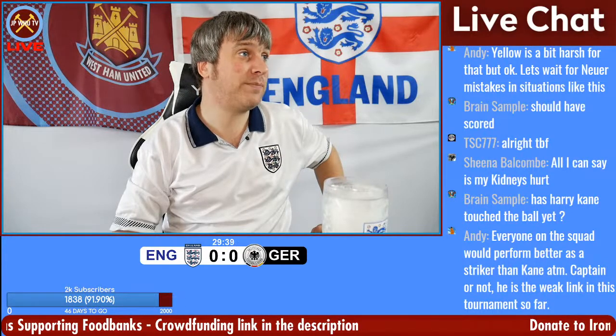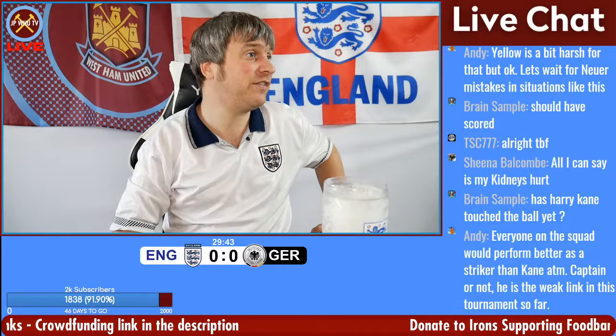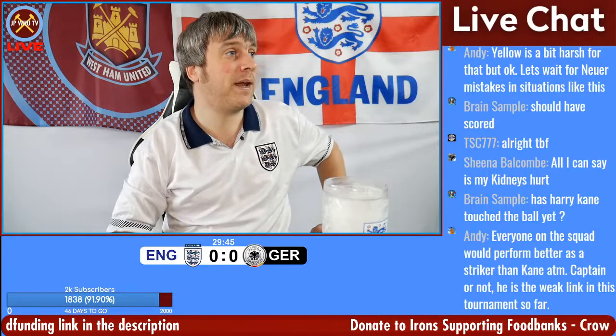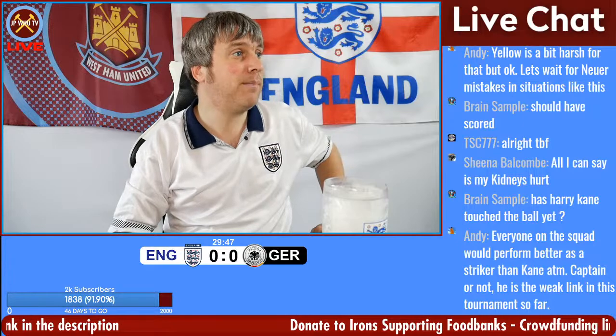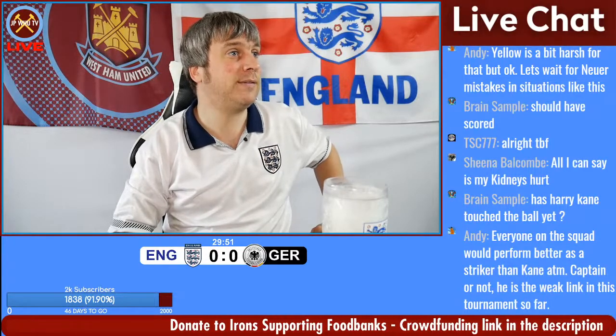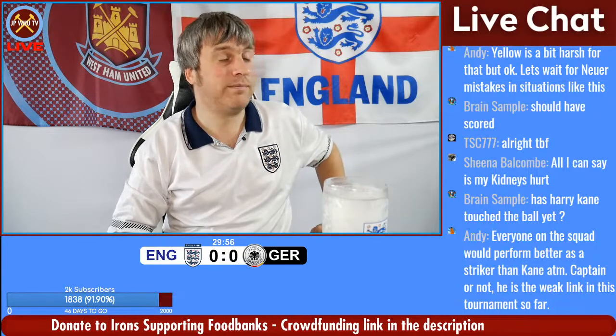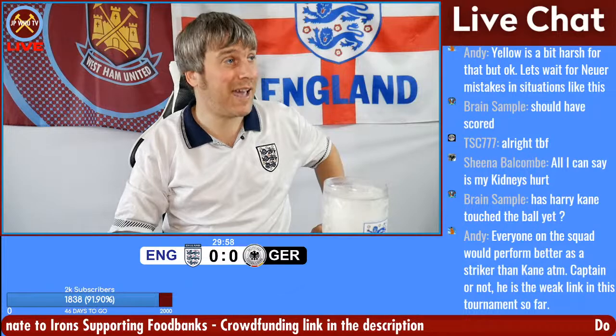Really has. Nice ball from Phillips over to try and find Sterling. Can he keep it in with his pace? Yes, he does. Just keeps control. Very well played from him there. Ball in. Come on. You had options then. Now he does it. It's too late. Rice. Yeah, nobody there. But England's headers have got to improve.